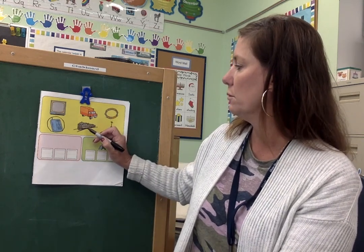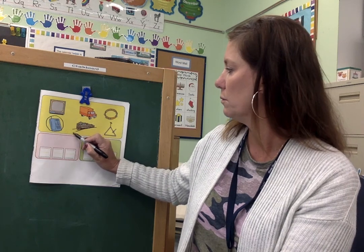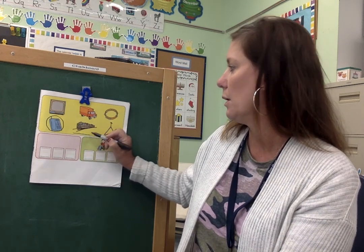Find the picture of the thing that makes that sound. This time, I want you to draw a line under the picture. Draw a line under the picture of the thing that made that sound.